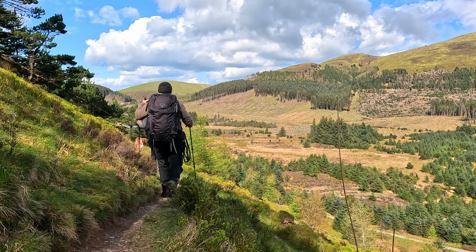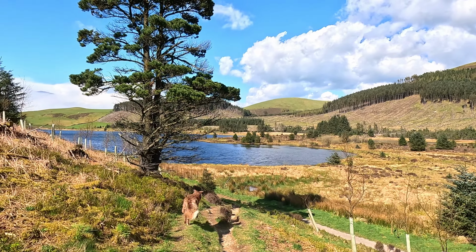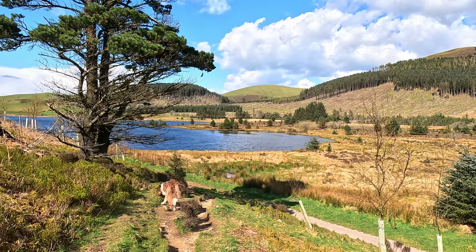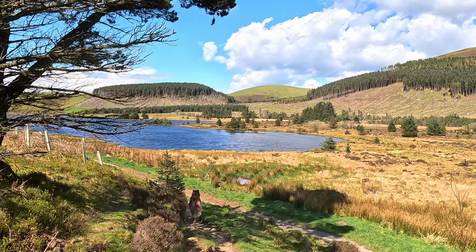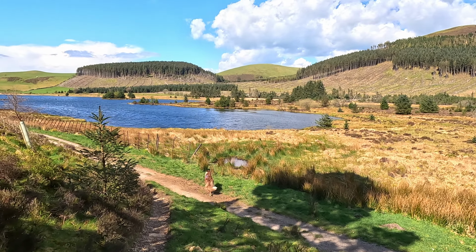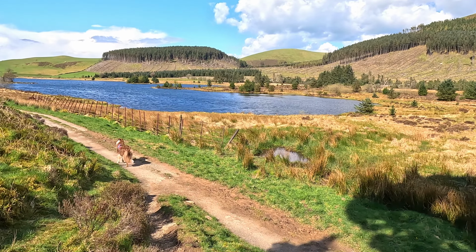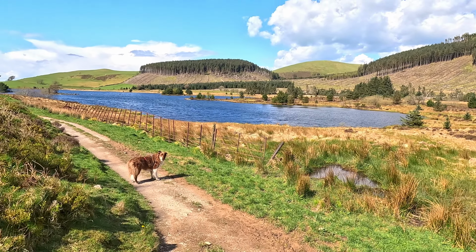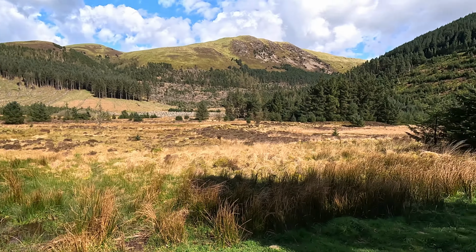So we're nearly down on the path at Cogra Moss. Look how blue that looks right now. There we are. There's the track that goes around, the lower track that goes around Cogra Moss. This goes all the way around. 3 mile loop. But yeah, so you can continue up around there.